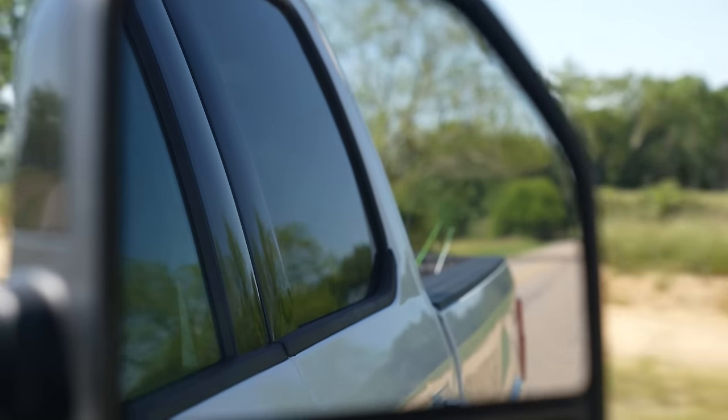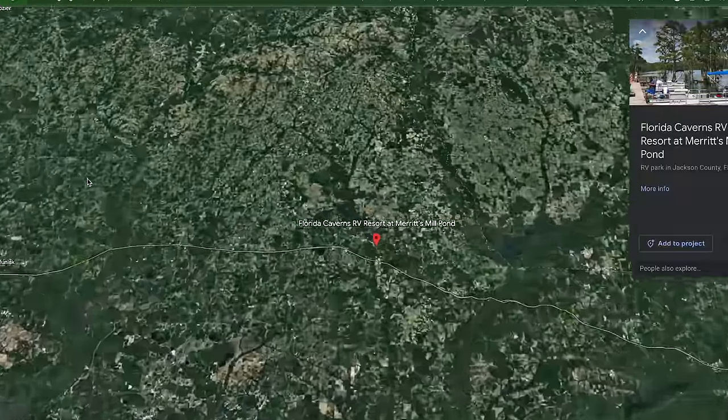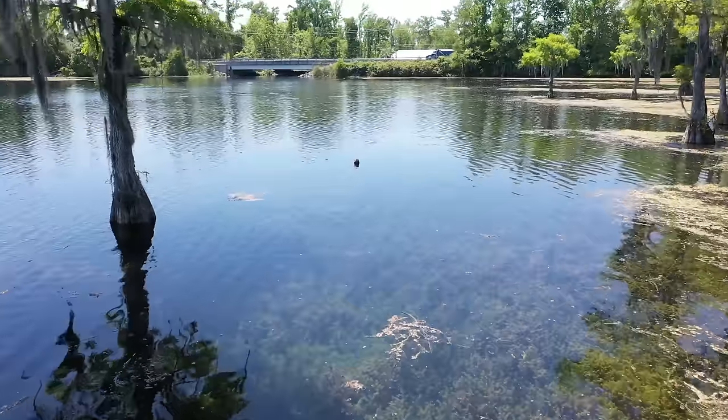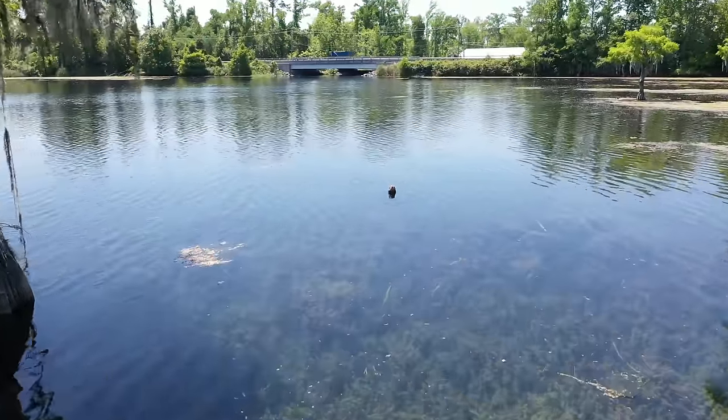All right, folks, so we hopped in the new truck this morning. We drove an hour and a half due south from Southeast Alabama. Now we're in the panhandle of Florida at Merritt's Mill Pond in Marianna. This place has been on my bucket list for years.